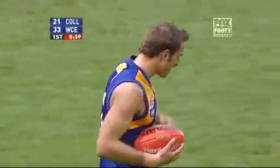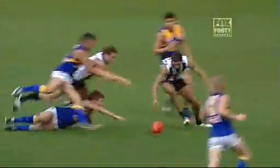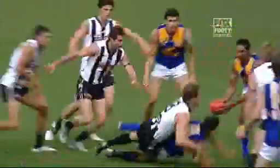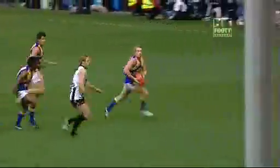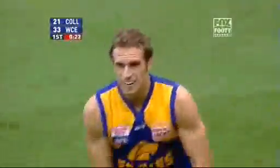So Chris Judd has kicked 15 goals, 14 this season. Let's have a look at the effort by Kerr. He's over it, shrugs, tackles, able to release the ball to Warapunda. It was the 7th mark inside the 50 for the Eagles. Collingwood haven't got one.